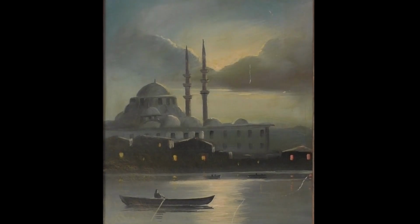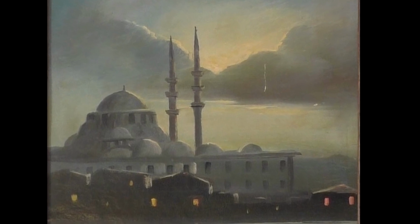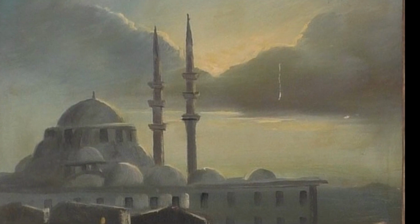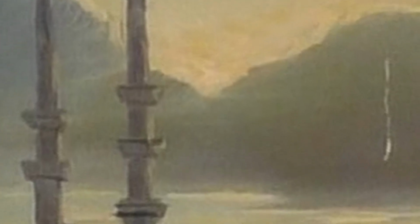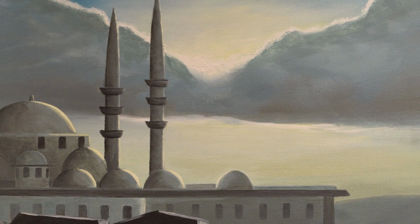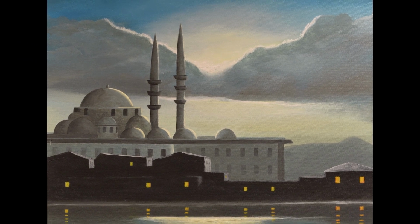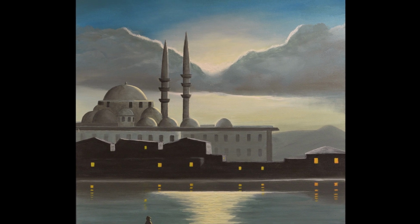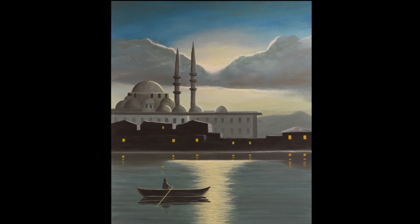So in my home, I still have the original painting my mom and dad bought so many years ago. It is truly a family heirloom and a treasure by an unknown artist from so many years ago. And that's the story behind Moonlight Mosque.